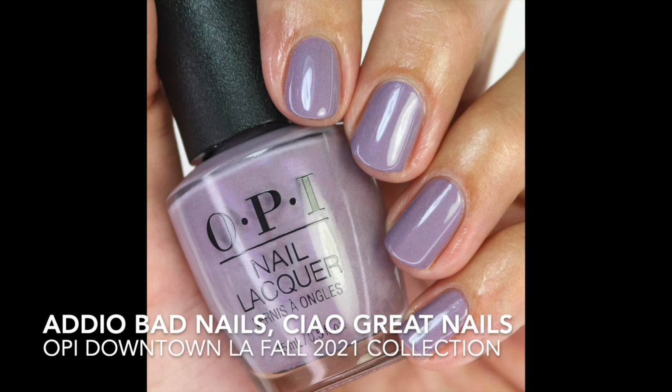And then one of my absolute fall favorites is Addio Bad Nails Ciao Great Nails, and this is a beautiful purple leaning taupe shade. I would say it leans a little more heavily on the purple side. It is gorgeous. It has this really interesting, it's not a texture, I talk about this all the time. It's not really glitter, but there's some fine particles in there that just make it really interesting, and they're not shimmery, so I don't know how to explain them, but they do describe them as glitter, but it's just beautiful, and I love it for fall. I almost put this one on, but I decided to put the one on that I'm wearing on my nails today, and we'll talk about that one in a minute, but this one is just stunning.